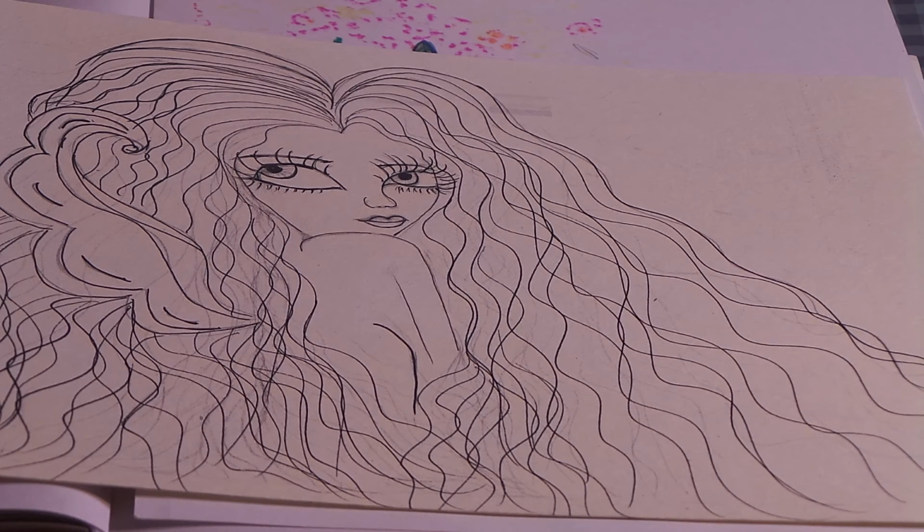So anyway, to let you know, I do sell 8.5 by 11 on a shiny, thick, shiny cardstock. So it's more like a photograph. It's nice. I do sell those for like $10. So if you do happen to like one of the paintings or drawings I do, then you can get one of those. And then it's not a big decision. It's 10 or 12 bucks and you can frame it really easily.